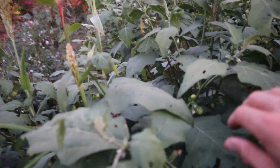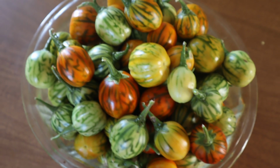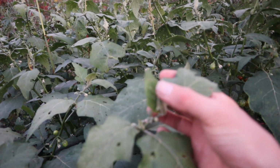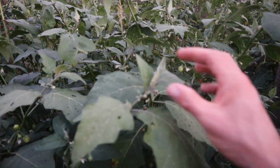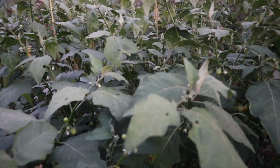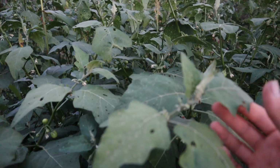I'm getting the fruit from the Ethiopian eggplant, which can be used similar to eggplant. Even the leaves of the Ethiopian eggplant, the really young ones, can be cooked and added into soups and stuff. That's more of like a famine food. I've tried it. They have kind of a rough texture, but they can be added.